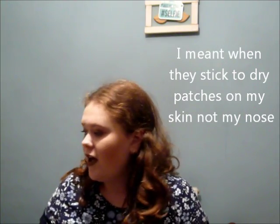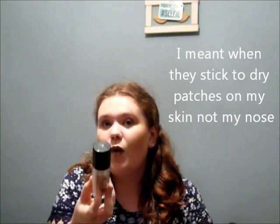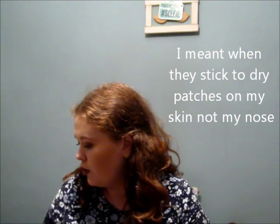Next is my very dirty Real Techniques Miracle Complexion Sponge. I like it, especially with dry skin, because obviously you have to dampen it, so it does add moisture into your skin whilst doing your makeup, which is what I need at the moment, because my skin is really dry, apart from my nose. The thing is, it annoys me when foundations stick to it, which is why at the moment I'm really stuck with this one, because it doesn't stick to the dry patches on my nose, but I can't do anything about that.